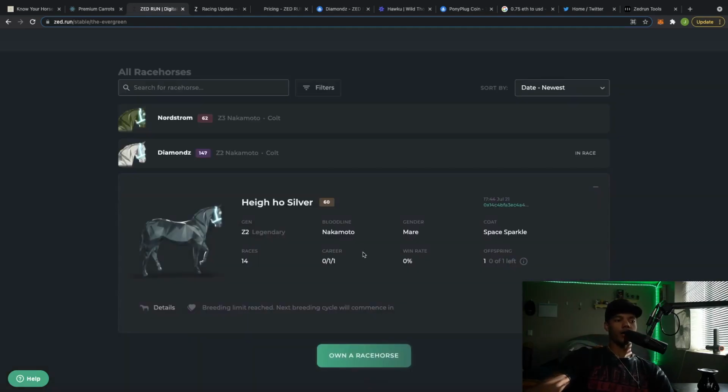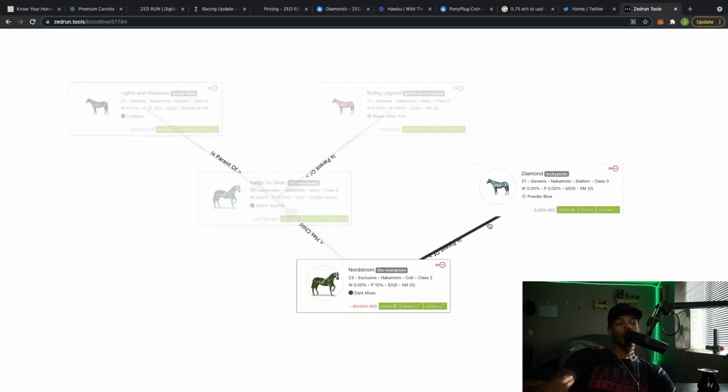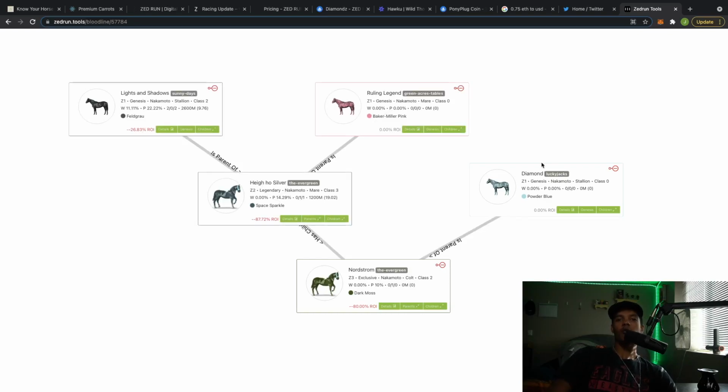And for my horse right here, I did not name her, okay? I just bought her. She was named but unraced, but it is what it is. I bought her for about 1.6. Her breeding cycle was a few days ago, sometime last week, and I went and bred with Lucky Jack's Diamond. And I didn't steal his name, I just put a Z on the end of it. All right, so don't come after me.